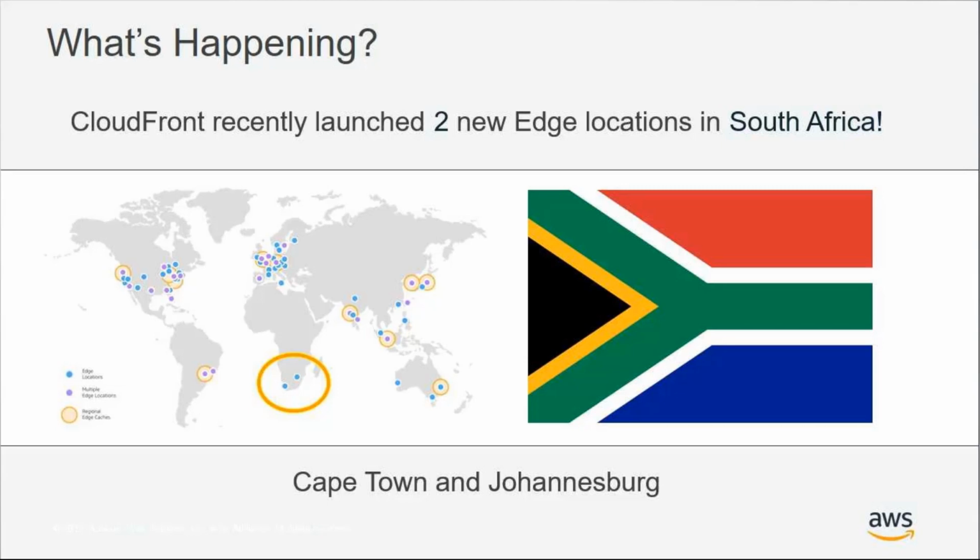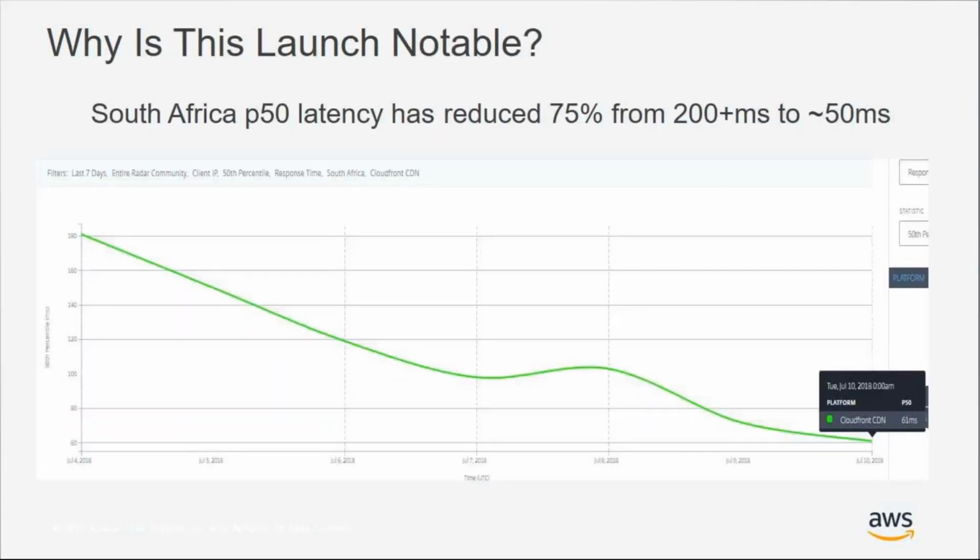When we talk about why this launch is notable, we look at the latency that has been reduced. Within South Africa, that P50 or average latency has now been reduced from over 200 milliseconds to 50 milliseconds. That 75% reduction in latency is notable as it shaves off several hundred milliseconds or even seconds of time it takes for the viewer to conduct the TLS handshake to request content and for the origin to provide its response. There are several studies on the internet that talk about the importance of that latency and how crucial it is to reduce it.